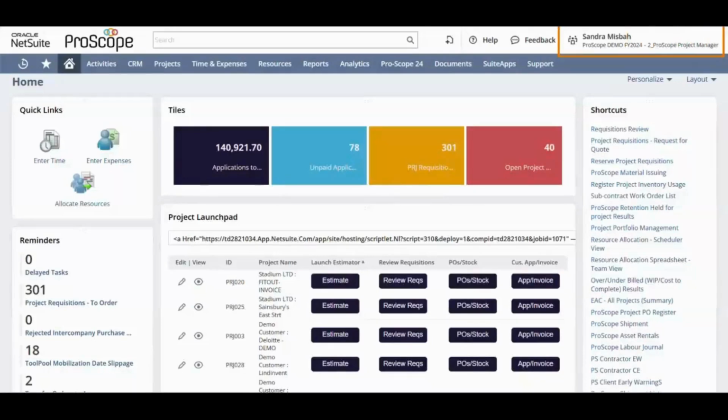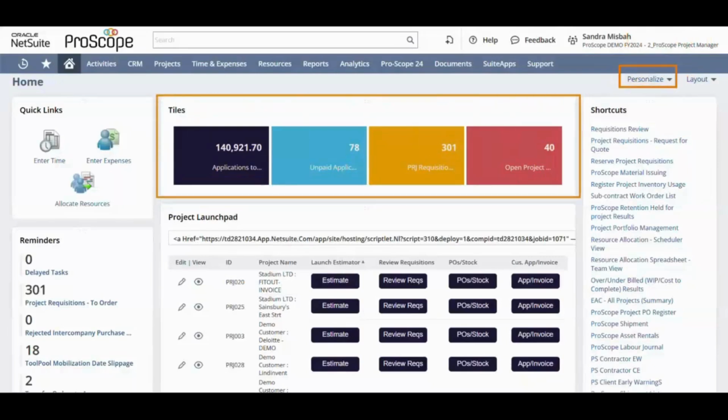Okay, so I'm now logged in as a project manager on ProScope/NetSuite, which is a native NetSuite application that takes on the project lifecycle from start to finish. And since we're still on NetSuite and it's not a separate application, you'll be getting all the benefits of NetSuite dashboard capabilities, including the ability to personalize your dashboards and move around all these portlets and configure them the way that you want.